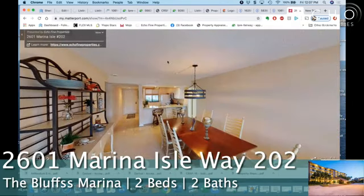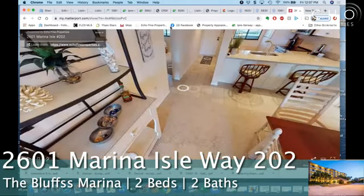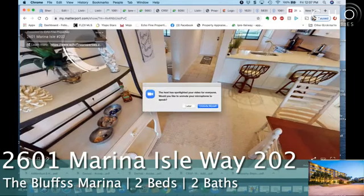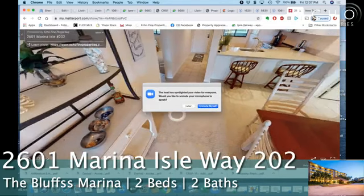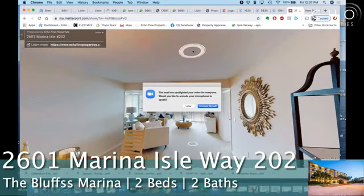I have some photos too that I'll put up. Let me stop sharing here. I'm going to put Rob's video on for you, okay? Yeah, that would be great. The views from the outside are the best part. There you go. So these are the views right outside.